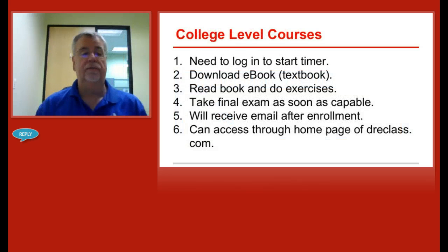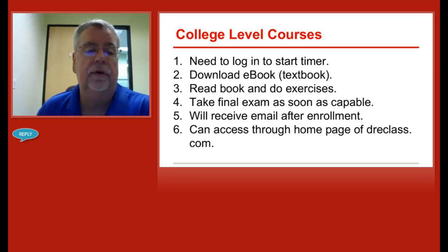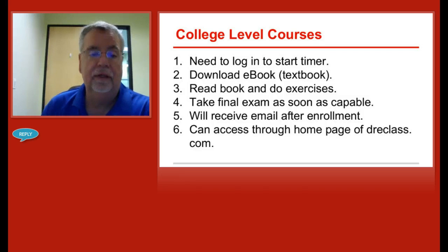The college level courses, if you're taking that part in addition to license preparation, you need to log in. Once you've been paid for the college level courses, you'll be getting an email from Career Web Schools. There's a timer based on each of the college courses. You need to log in to start the timer. You download the ebook, which is a textbook. You could print it out if you wanted to. You could buy a copy from Amazon. You'll do reading in the book, and there are quizzes and other exercises as you go through. And take the final exam as soon as you're capable of doing it.